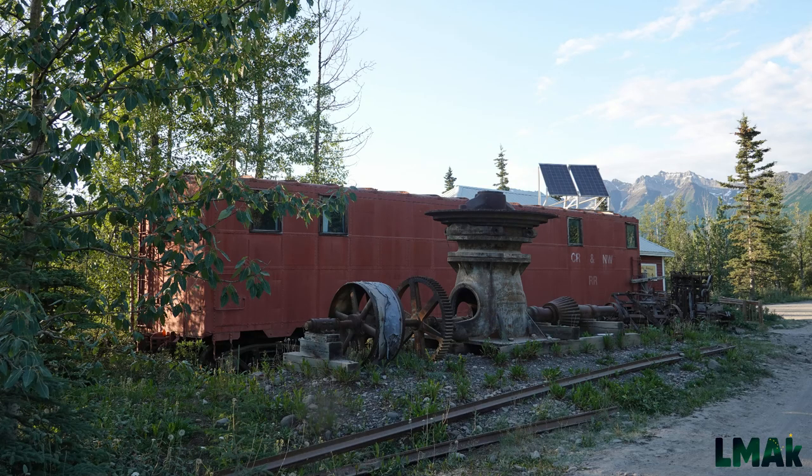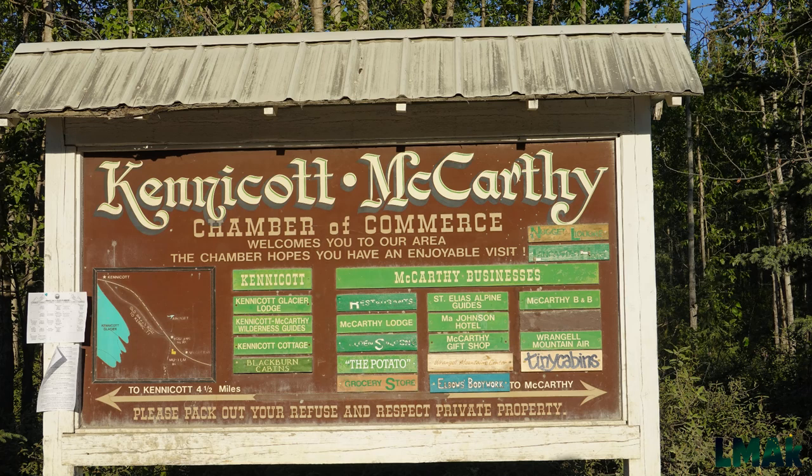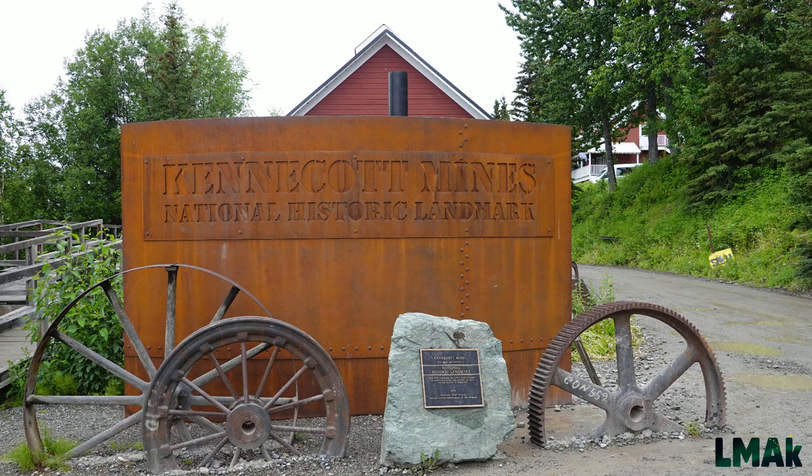One can walk from the town of McCarthy to the mine, but it's quite a long walk. It's better to take the tour bus. They have a little shuttle bus that will give you a very brief ride up to the mine, and they drop you off here.